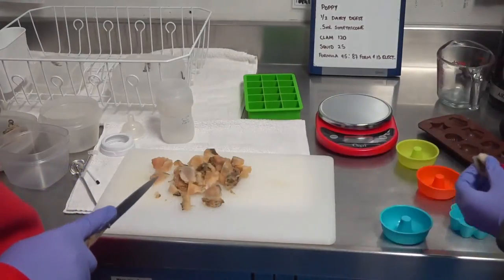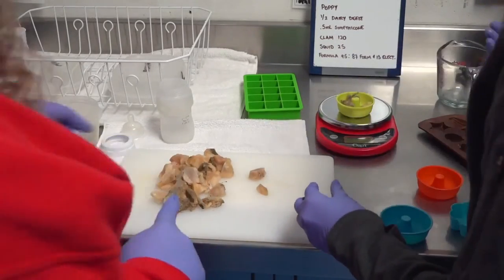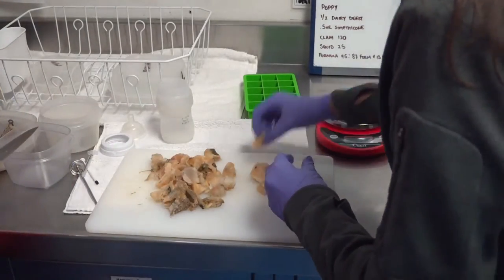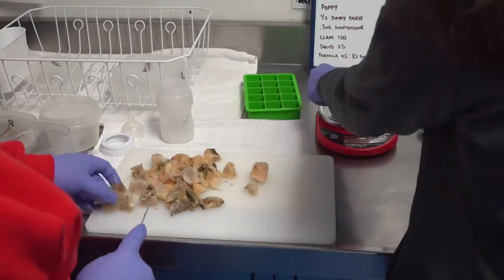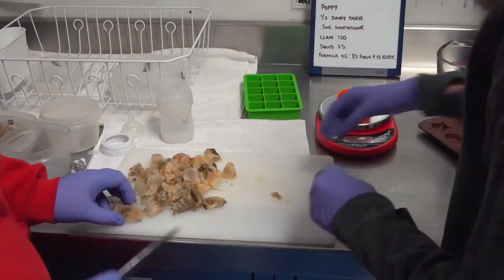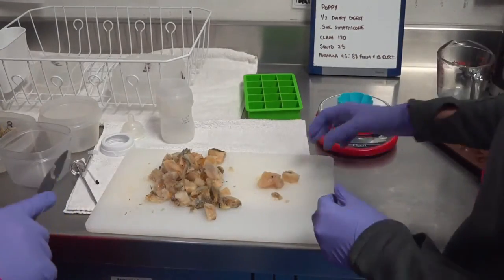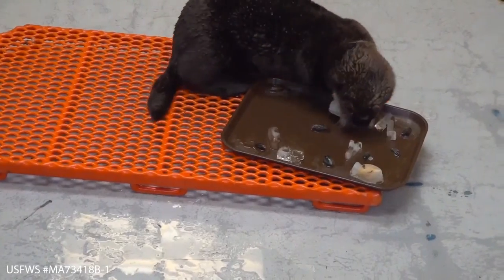I had the opportunity to help Jane make clamsicles for our sea otter pups. A clamsicle is basically an otter popsicle. We're taking these fun molds and putting bits of clam into them, weighing them out so that we know how much clam is in each of the clamsicles, and then adding water and popping them in the freezer. These icy cold treats are something that otters love to play with and love to eat. Definitely keeps their lives enriched.